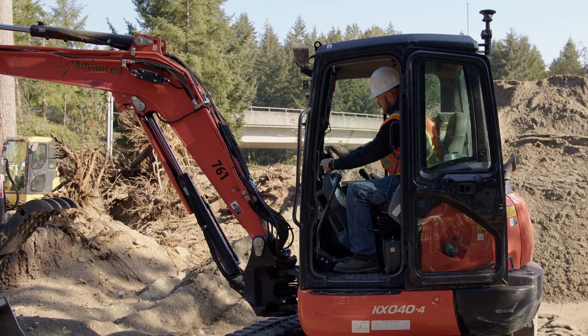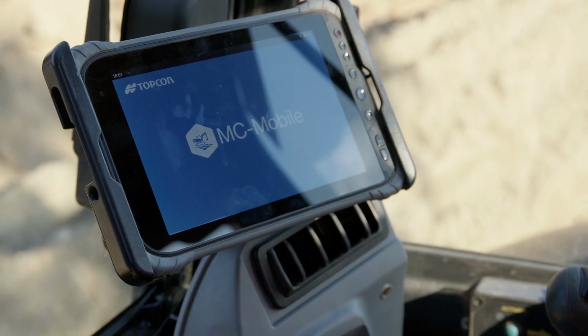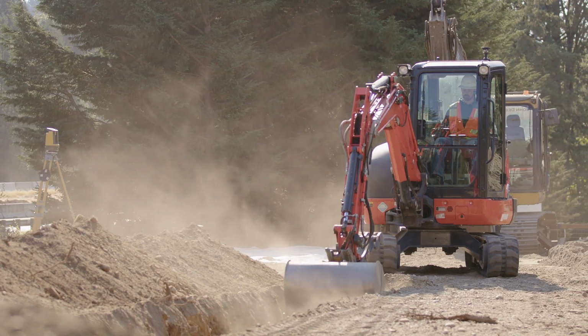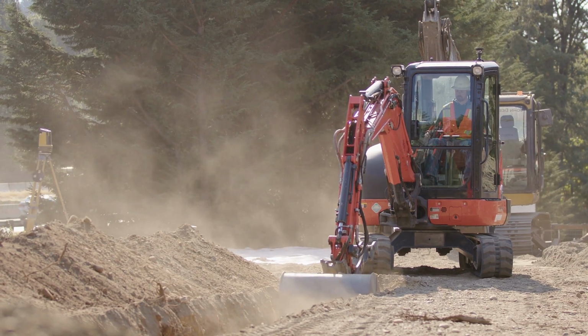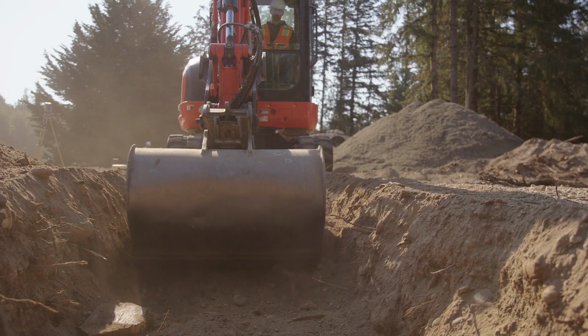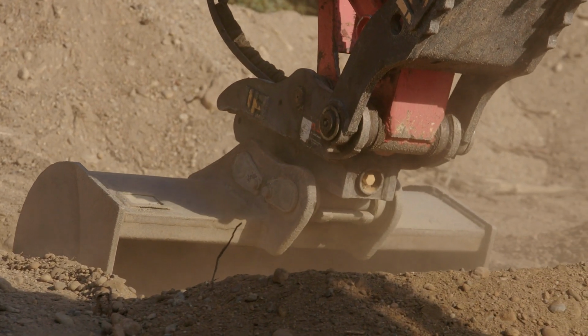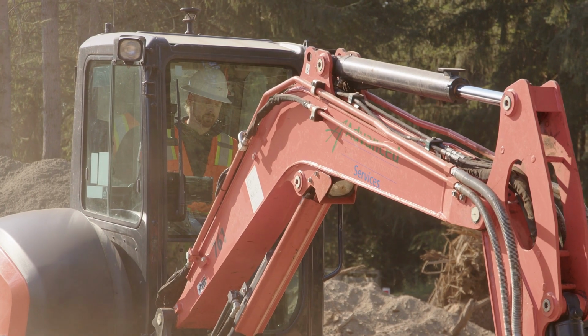Having the tablet in the cab allows me to see my depths and to get grade first time. The operator can literally, in his machine, control his depths, which is going to follow in the lines of the engineers and the designers and what they're speccing out, and allows them to be a little bit more grounded versus having a guy on the ground next to them and telling them what to do.